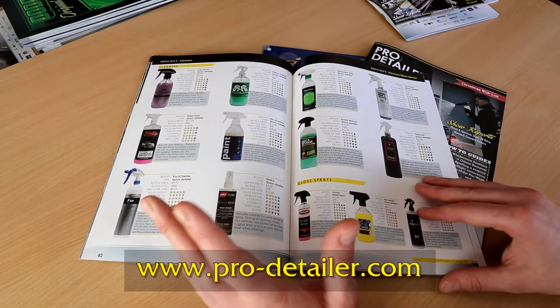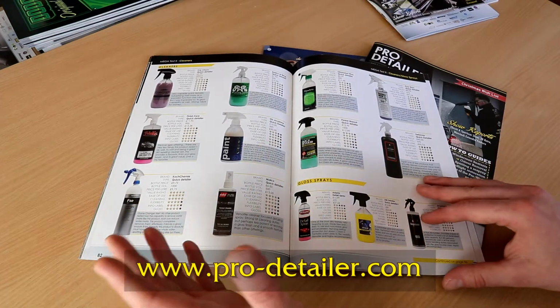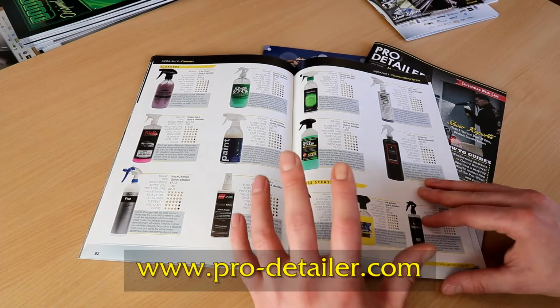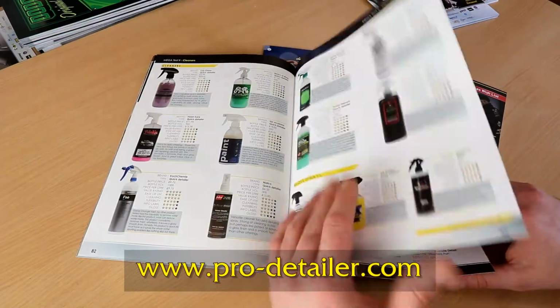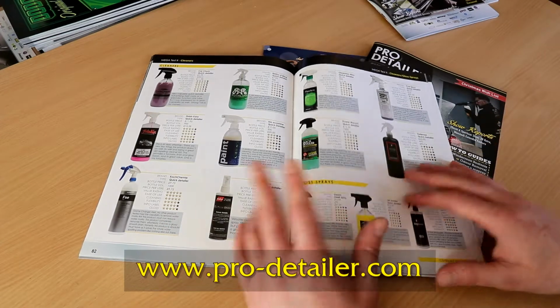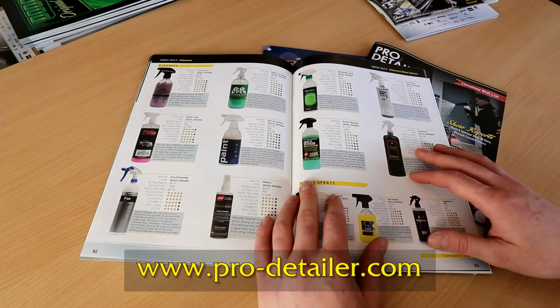And we recategorized all the different quick detailers around, from the spray and wipes right the way through the gloss enhancers and up to the spray sealants. And then we had all the results at the end. And again, it wasn't as empirical as the previous one, but it was a broader test. It was much more subjective, but as I say, we tried to be as fair as we possibly can.